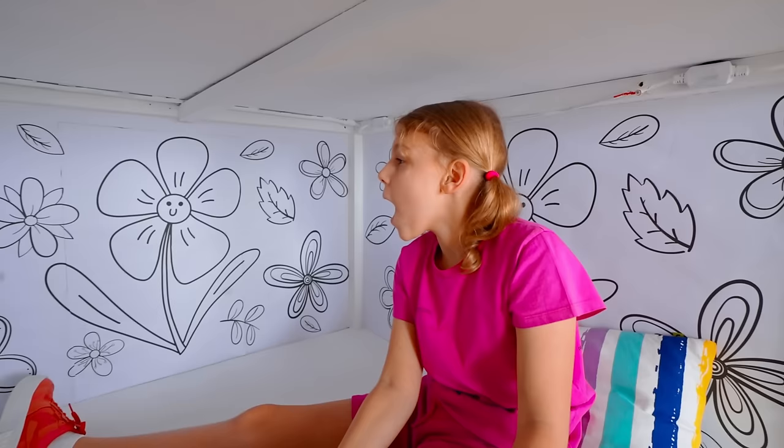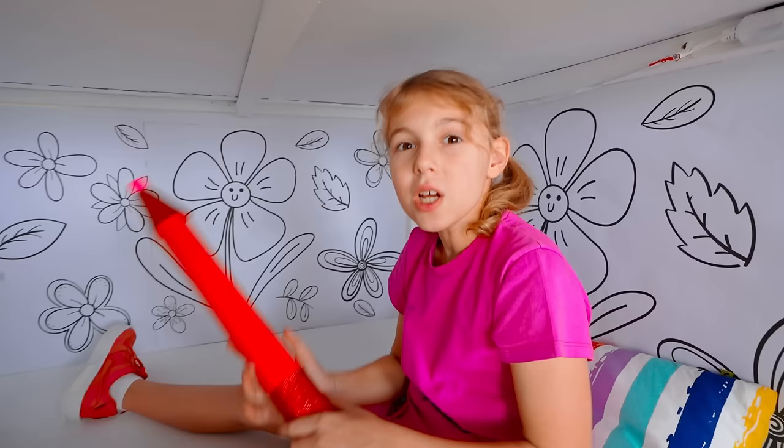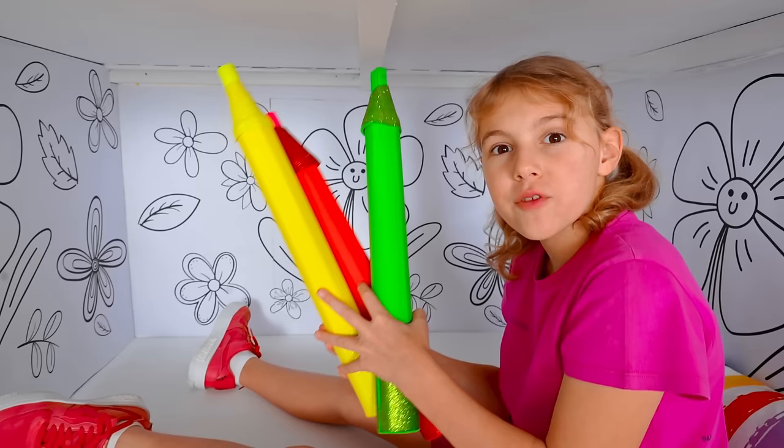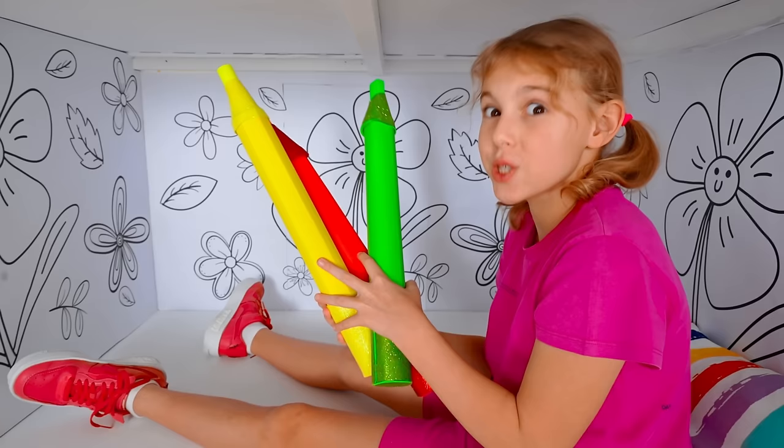I like this art room so much. Drawing is one of my favorite hobbies. Wow, just look at these markers. I've never drawn with this before. Well, let's try it together.